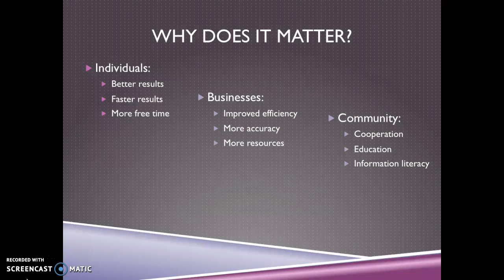Businesses that utilize search could benefit from increased efficiency and accuracy. If a business were to work with, say, a local library, they could also learn about and have access to more resources. As a community, working together to increase information literacy will keep libraries open, educate the public, and benefit local businesses.